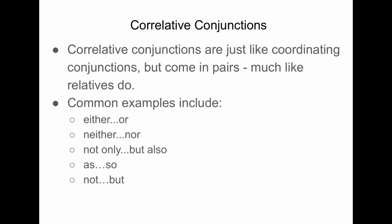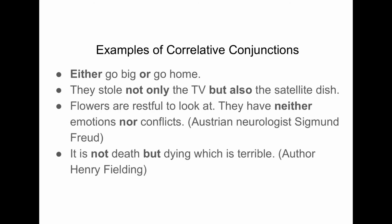Then there are correlative conjunctions. They're just like coordinating conjunctions, but they come in pairs, much like relatives do. Common examples include either, or; neither, nor; not only, but also; as, so; not, but. Here's some examples used in sentences.